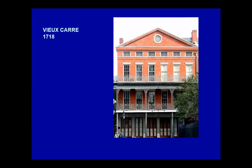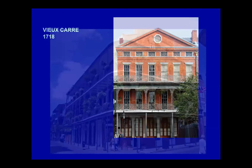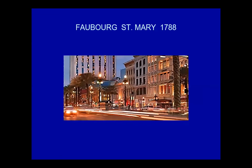The first of our historic neighborhoods, the Vieux-Carré or French Quarter, was the original walled city. The majority of the surviving architecture in this neighborhood dates to the 1830s and consists of townhouses, Creole cottages, shotguns, and row houses. Upriver from the French Quarter is Faubourg Saint Mary. This was established in 1788 as the city's first suburb. It is today's central business district with 4 separate city-designated historic districts and 2 National Register districts.